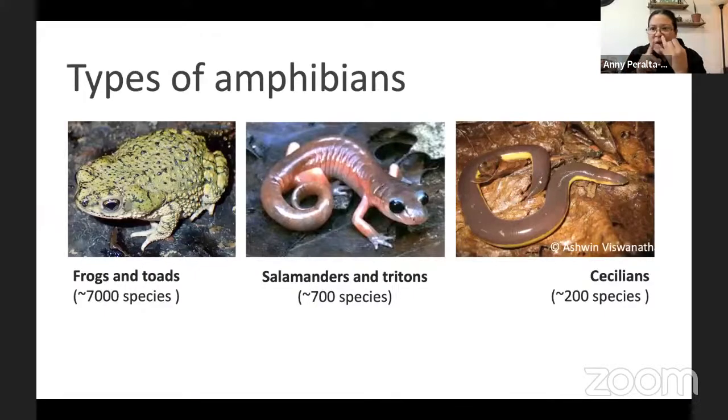And there are three kinds of amphibians. So remember, 1, 2, 3. I don't know if you know them all. Probably you haven't seen at least one. So there are frogs and toads, which we all know about. Then there are salamanders. These have tails.